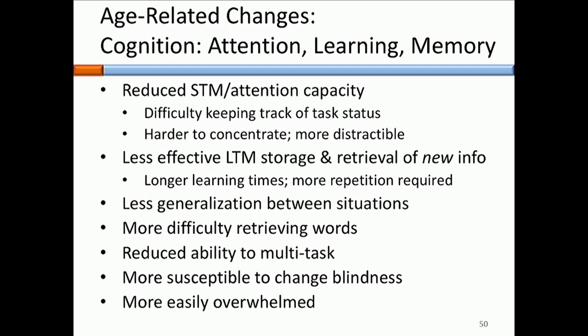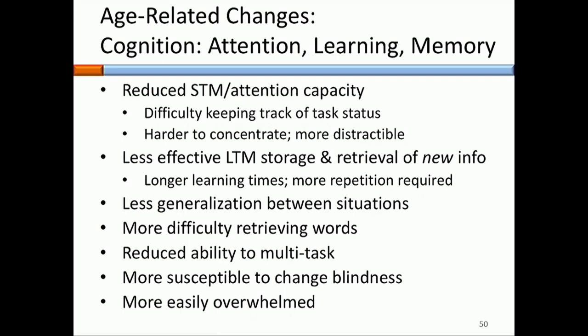You might have to show people in their 80s or 90s how to do a task on the computer 5 times, which is fine. You just have to learn that's how you have to do it. There is less generalization between situations. A situation that looks the same to you is one reason older adults don't like having teenagers help them with the computer. The teenagers say, look, it's just like what I just showed you, Grandpa. And he says, this has nothing to do with what you just showed me. Also, reduced ability to multitask, more susceptibility to change blindness, more easily overwhelmed.